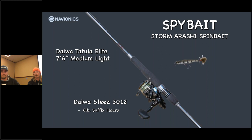It's that midsummer-on deal. I tried it early in the spring, but when I was catching really good on a hair jig and threw it right into those same schools, I couldn't get a bite on it and gave up on it, and then started getting my butt whooped on it a couple of years later.